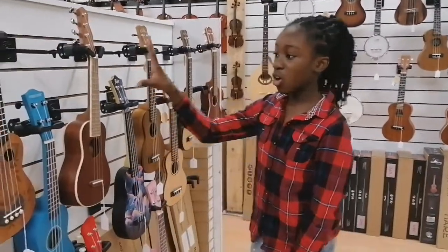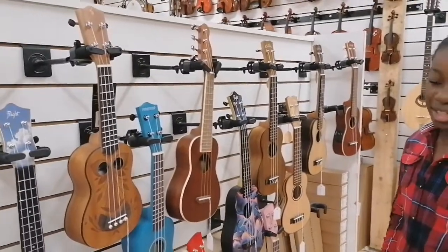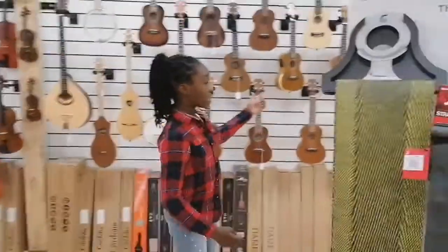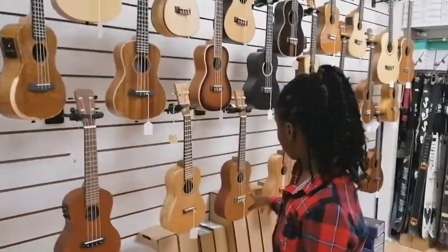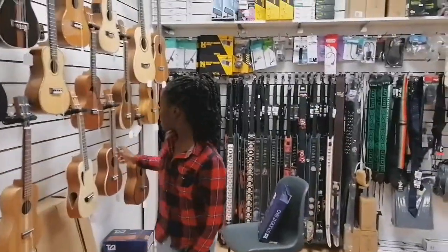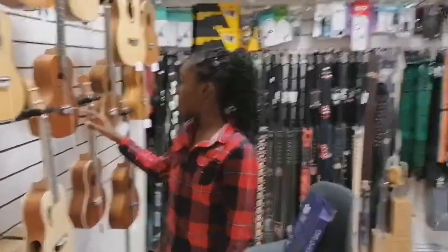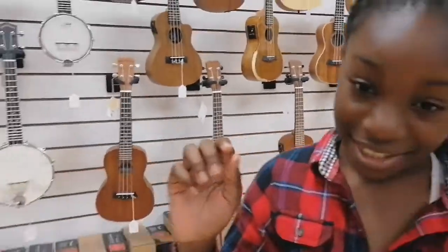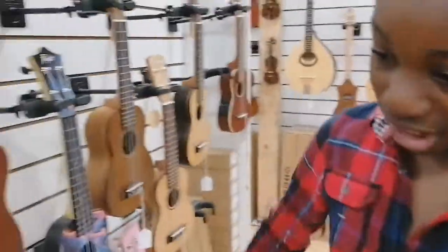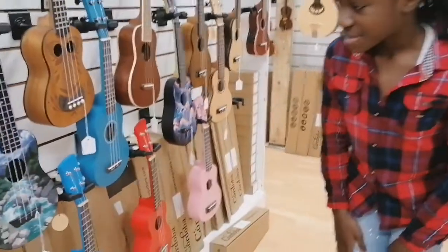These are all colorful and designed ukuleles, but they are different shaped ukuleles and have designs on them. I like this one a bit, but I don't want to get it. I want something like this or like this. These two look a bit nice.